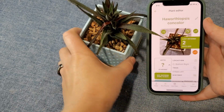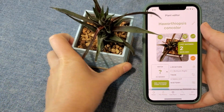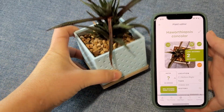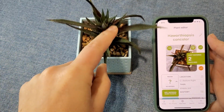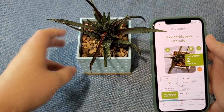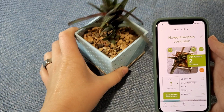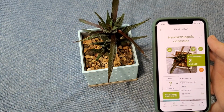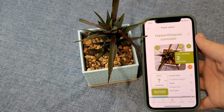So that is this Haworthiopsis concolor that has been through a very rough life but is now recovering quite well. I love that there's these new little babies here also, in addition to the top just growing. There's a baby down on the side. Anyway, I love this plant. It just reminds me about how resilient succulents are.